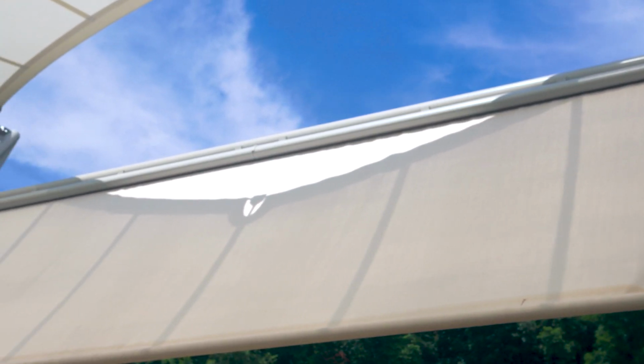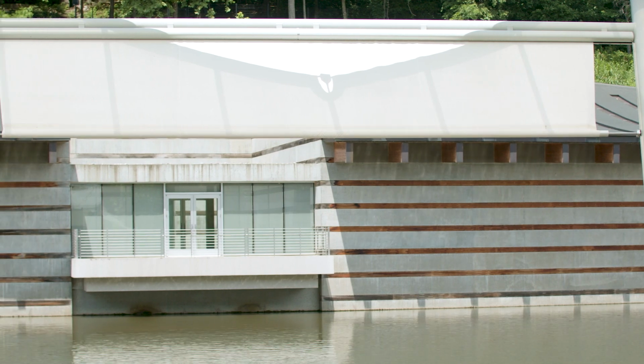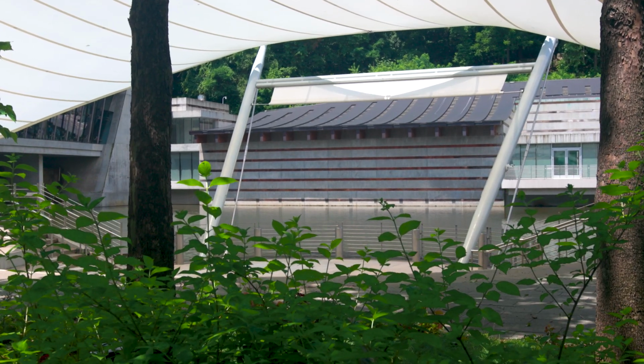Several factors make this outdoor shade unique. One of the main things is being able to span this width in an outdoor shade, particularly in being able to keep this width in such a small profile at the head box at the top.